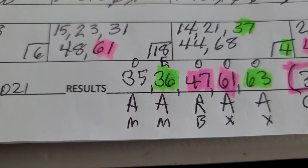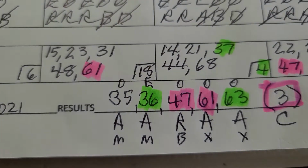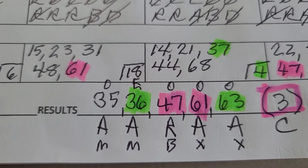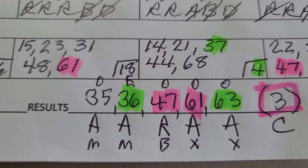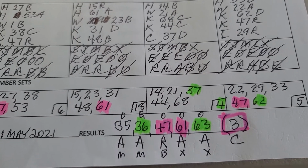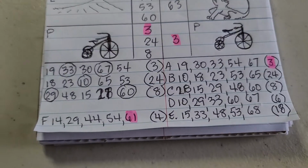Anyway, and as far as number size, we moved away from the tiny and small numbers to the medium numbers that starts right there with 35 and 36, and then we got the big numbers and skipped over the large and went right to the extra large for the last 2 numbers, 61 and 63, okay? So that's how the numbers were distributed. More numbers are repeating, and so we'll consider that when we create our next set next week, okay? So that's it for the number grid, okay?